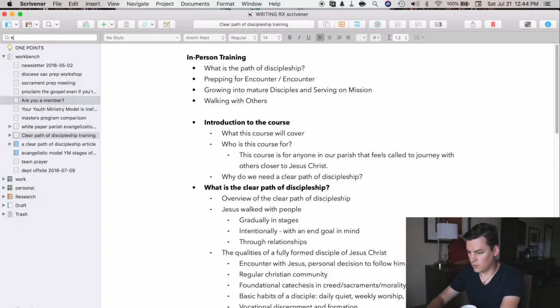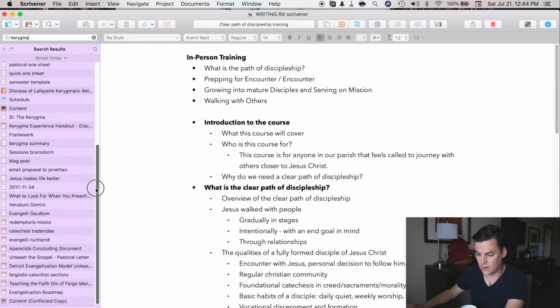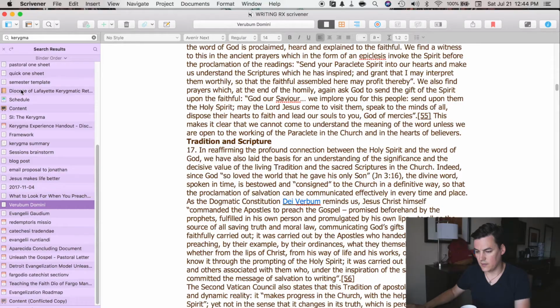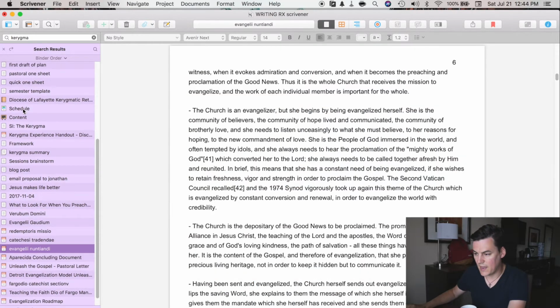The other thing that comes in really handy is search. So I can search Kerygma and show every single document so far that's been created in this project that has the word Kerygma in that. So that gets really handy. I can search broadly across any talk or retreat or anything I've ever done based on the Kerygma as I'm working through a new project that's going to involve the Kerygma. See, I have church documents even in here that are being searched, retreats in the past I've given.